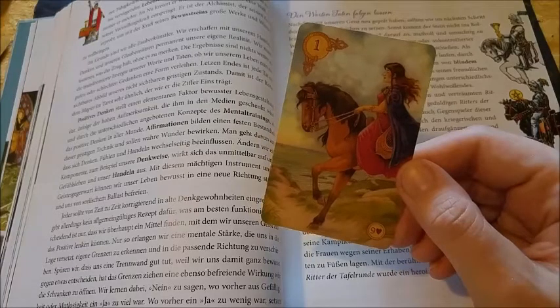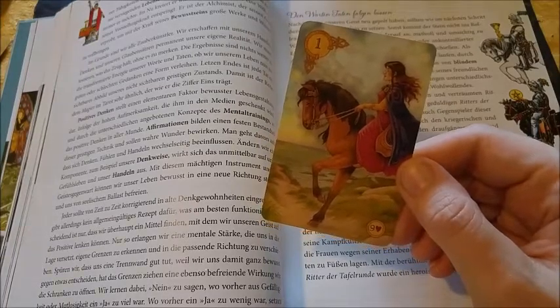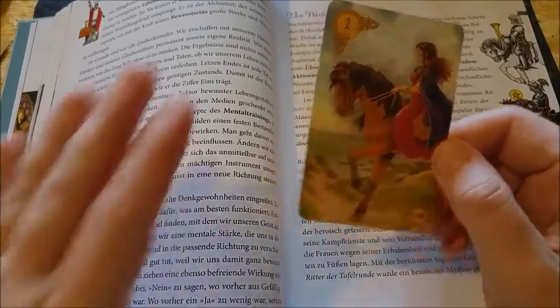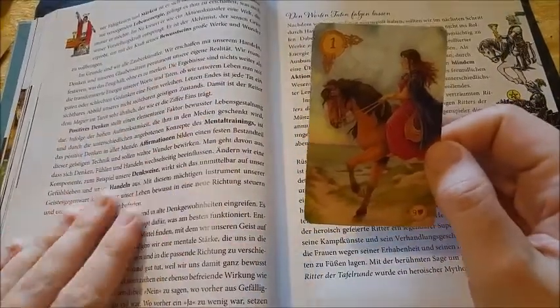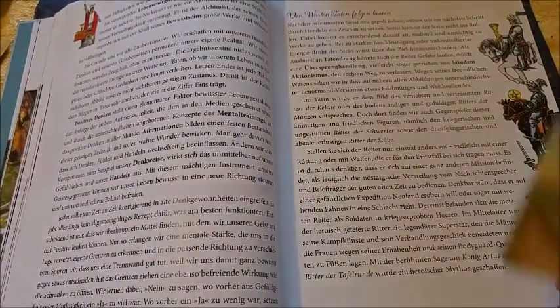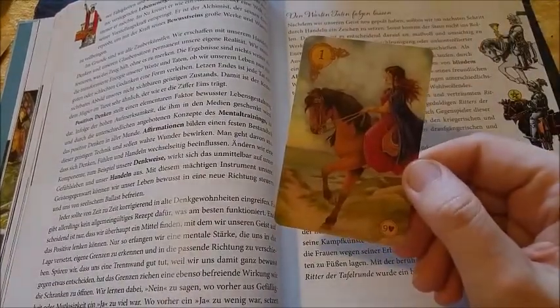So this is something I really, really find totally fascinating. If you hear some kind of paper sound here, don't you wonder, because I had to write something down because this book is so meaty. So let's see what she brings up for the tarot cards.